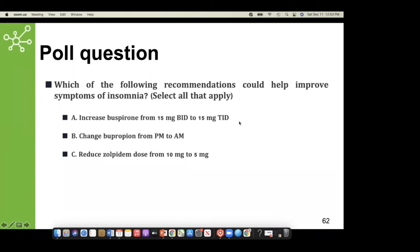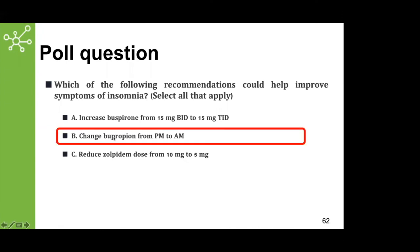We got 13, a few more. We got 16. Let's take a look. So it appears to be between A and B. Now, the correct answer is going to be B.